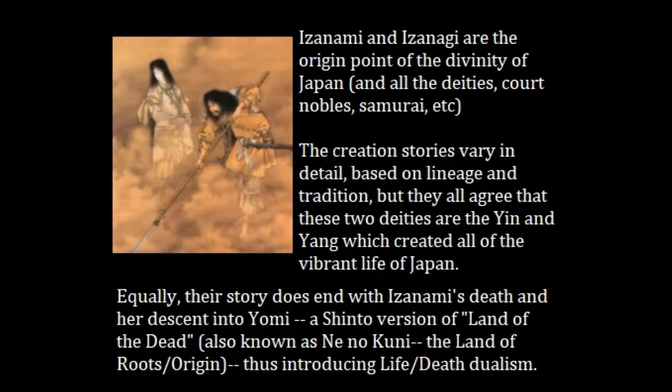The creation stories of Japan vary in detail based on what lineage or tradition. There are different origin stories that share similar details, but all of them are slightly different from each other. Some are very different from each other. But they all agree that these two deities, Izanami and Izanagi, are the yin and yang which creates the vibrant life of Japan. Equally, their story does end with Izanami's death and her descent into Yomi, which is basically the Shinto version of the land of the dead.